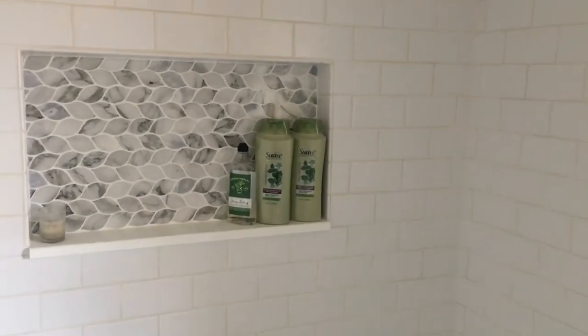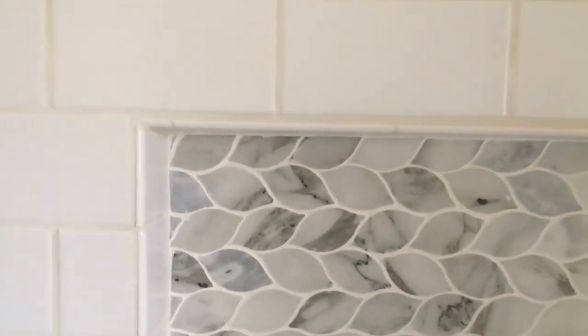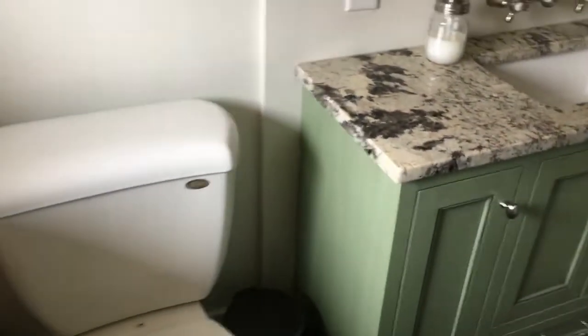You can see a white porcelain tile offset by more of a marble finished tile. Fascinating to see both groups all in one location. Truly a spectacle. Let's see if we can find anything else.